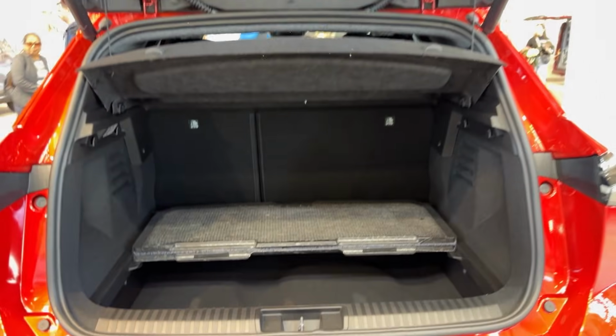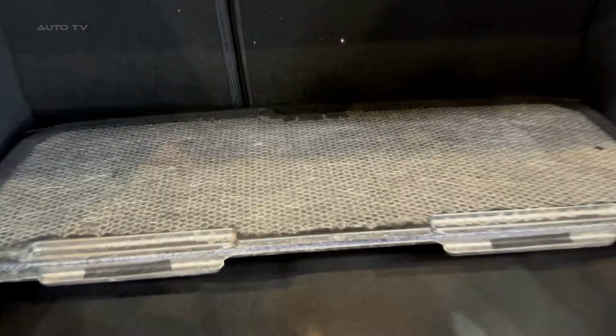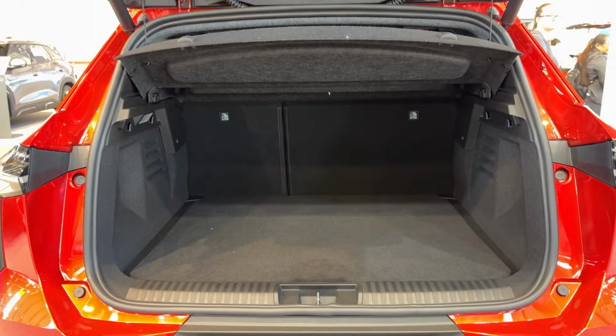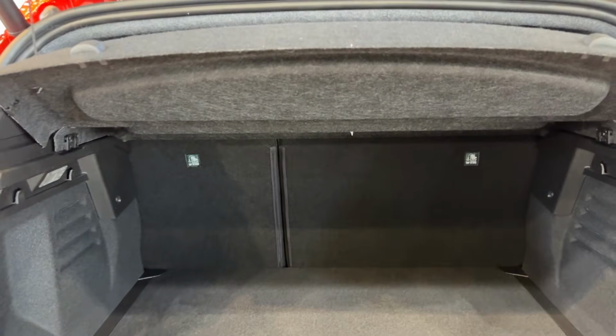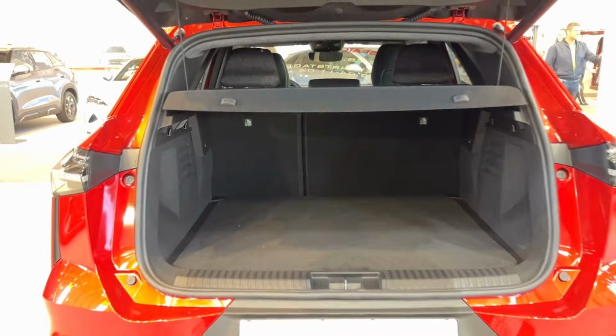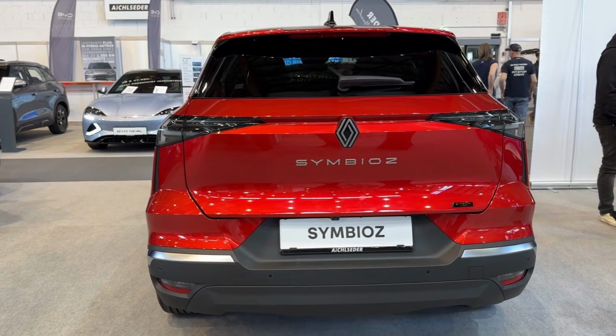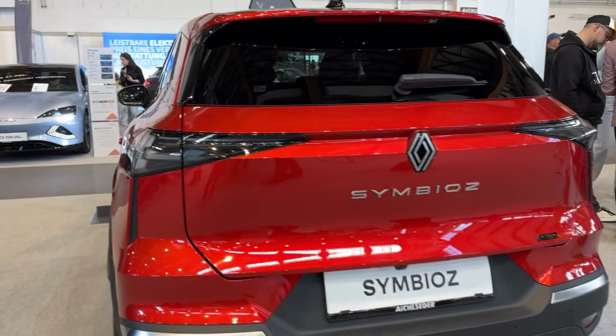Value is another strong point. Starting at £29,295, the Symbioz undercuts many competitors while offering more standard features. The mid-range Techno Esprit Alpine trim at £31,295 hits the sweet spot, adding heated seats, a powered tailgate, and blind spot monitoring.